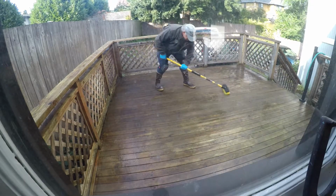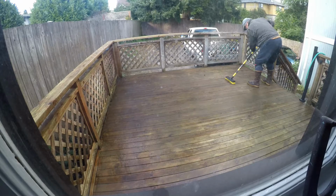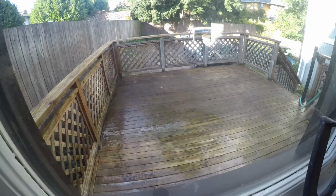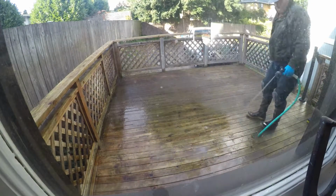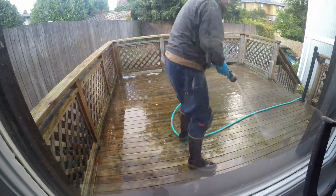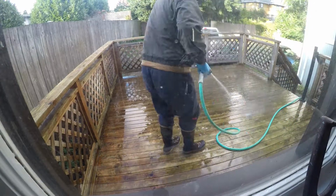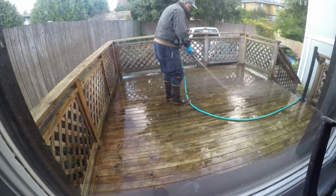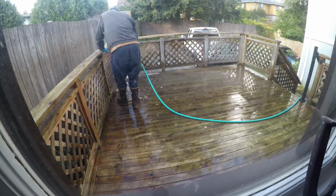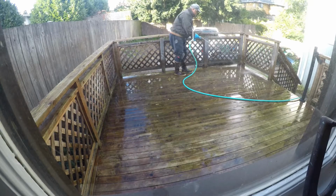You're watching video at 2 frames per second, and so for every minute you watch, there's actually 15 minutes that has gone by. So there's quite a bit of time involved here that shooting in a time-lapse mode speeds up considerably. So right now I've finished scrubbing the entire deck surface, and I am just hosing off all the goop that accumulated afterward. There's a lot of biomass, or whatever you want to call it, ground up, scrunched up algae, mold, and everything. So it's almost like a pudding on the deck. And so anyway, I'm going to hose all that off.